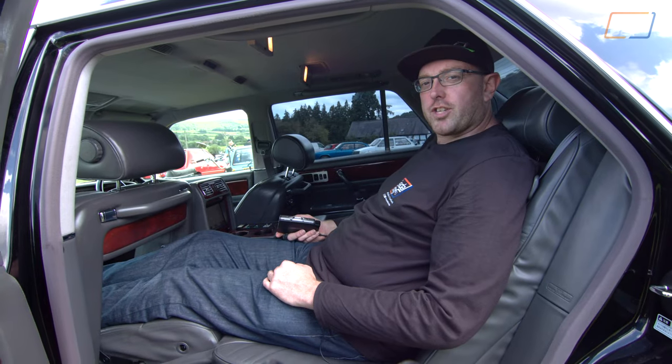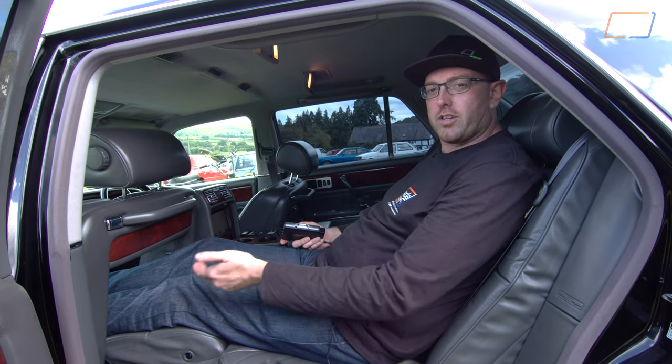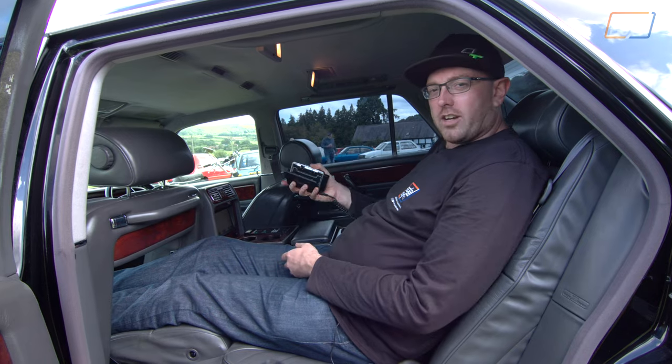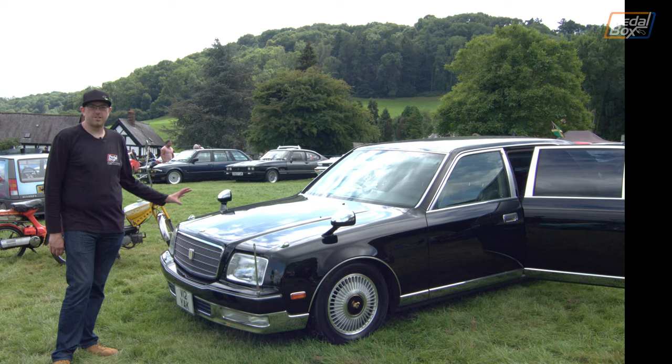And this is how you relax at the show. Walked around a lot, getting a little bit tired, just drop the back of the seat in front of you down, put on a nice cassette, and just relax. What could be better? So this is the Toyota Century.